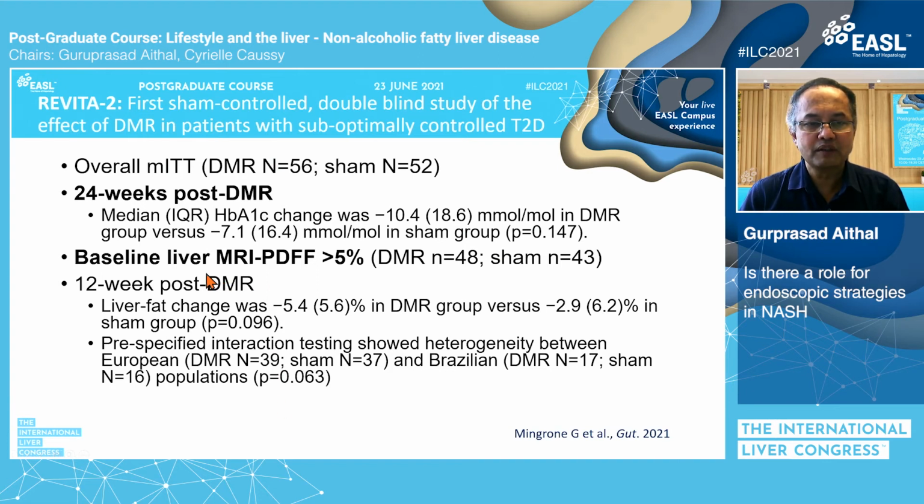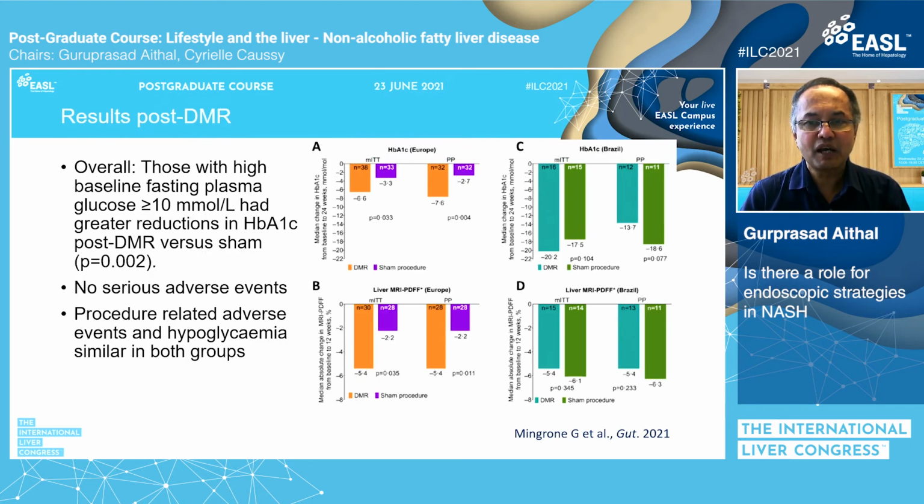When analysis was performed on those with baseline liver fat above the threshold of more than 5% using MR imaging proton density fat fraction, there was a heterogeneity in a non-European group involved in the study. So the data was analyzed separately for the European group, where there was a significantly higher fall in HbA1c as well as liver fat in association with DMR, while no such benefit was seen in Brazilian patients, mainly as the improvement in the sham group was much more than expected.